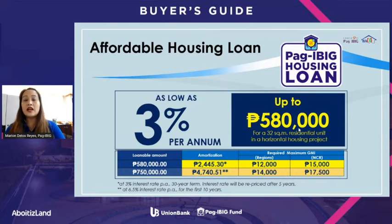So for those members who are higher than 12,000 but will not exceed 14,000, of course, this is for the region, can avail up to a 750,000 home loan with an amortization rate of 4,740.51 per month. So the 580 affordable home loan amount is fixed for 5 years, while the 580 up to 750 has an interest rate of 6.5 fixed for 10 years.